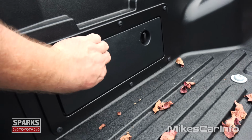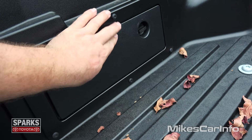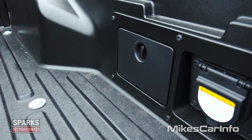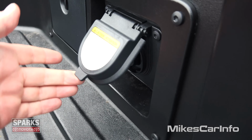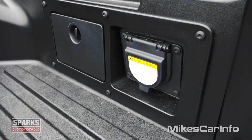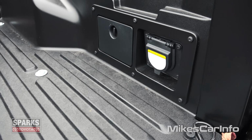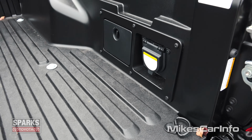So you have these little storage compartments here on the side, which is pretty awesome, so you can put some stuff. You have another one there, and you also right here have an Edison plug. Now this one has 400 watts of power. It's an AC plug just like you'd find in your house, and you can plug in a drill or a skill saw or stuff like that. As long as it's not going over 400 watts, you're good to go.